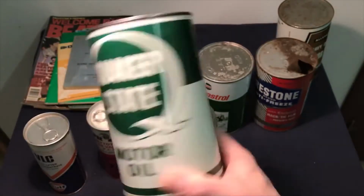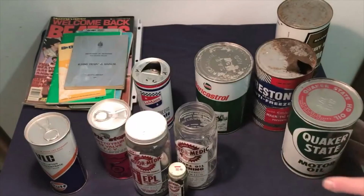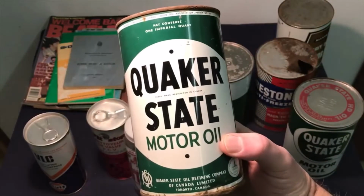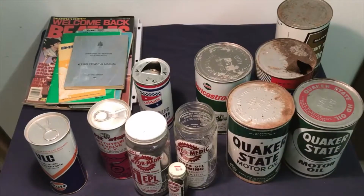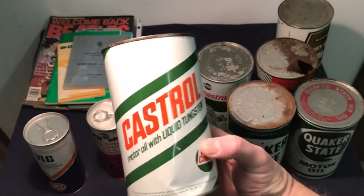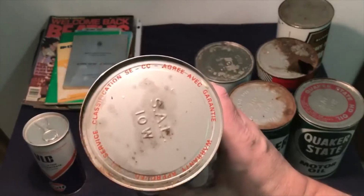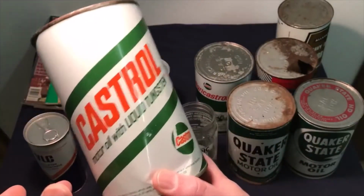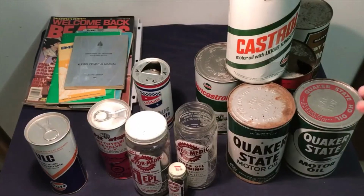Quaker State motor oil, good, another Canadian tin. These are all Canadian, by the way. Quaker State motor oil again. And we have a Castrol motor oil with liquid tungsten. It does have a dent here, but is sealed, empty but sealed, so it's leaked out, I guess. Or maybe it was an air can, I don't know. I think probably leaked out.